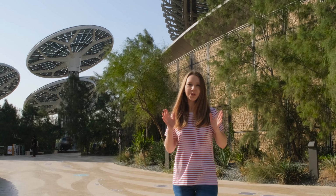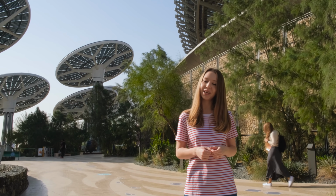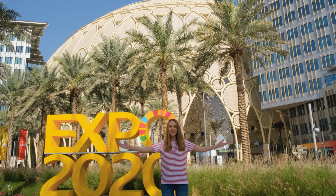About to show you one of the most ambitious projects in the world that has been visited by more than 11 million people in just a couple of months. It combines countries from all over the world, allows them to bring their best technologies, innovations and performances to one place, to Expo 2020.